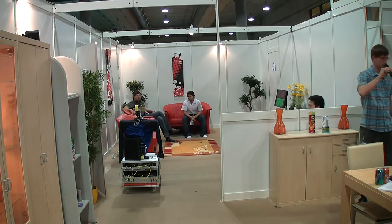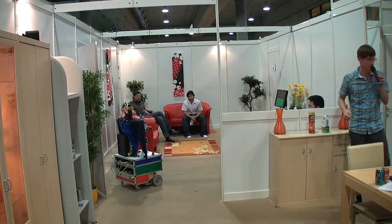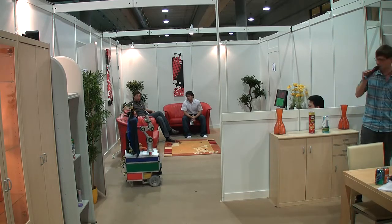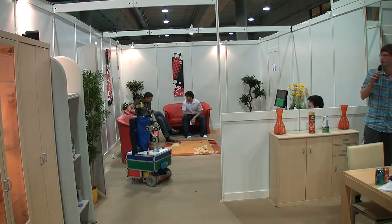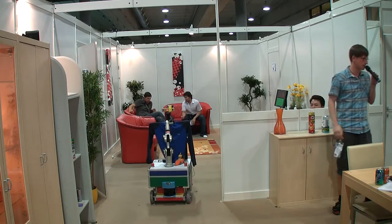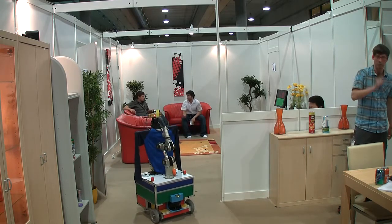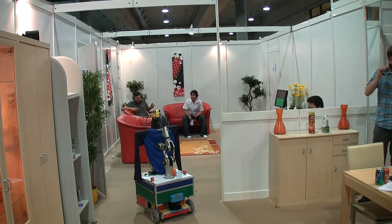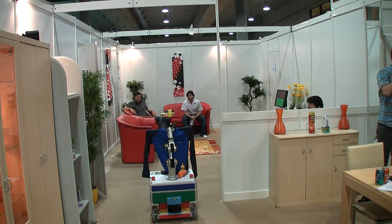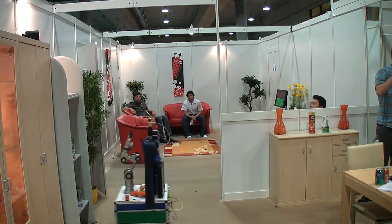So sometimes the speech recognition is even working over the boxes without standing just next to the robot. Not all the times, of course, because okay, now it's pretty quiet. But of course the sound quality is not as good as if you stand directly next to the robot and speak into the onboard microphone. So he will now drive right in front of the shelf and then will search for the juice.